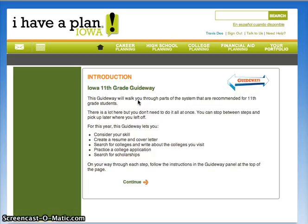So here I want you to take some time and read through the Guideways. You can see the things that you're going to be doing. We're going to consider some of the skills you have. We're going to search for colleges, research a little bit about various colleges. We are going to practice a college application with our 11th grade Guideways and begin looking at some scholarships as well. So that's the plan for this year.